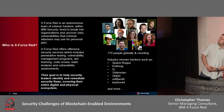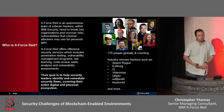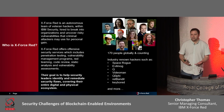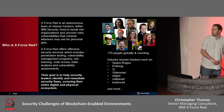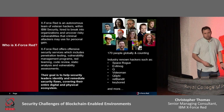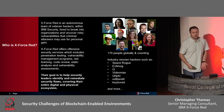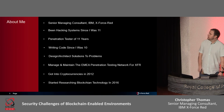So we'll start with a little bit. Not many people have actually heard of XForce Red, so I'll just give a quick, brief introduction. XForce Red is an autonomous division within IBM itself, where essentially we perform all manner of testing, where we hack anything from IoT to hardware to apps and all your standard stuff. We're a team of veteran security testers. Essentially, most of our backgrounds comprise of architects and developers who progressed into the pen testing field.